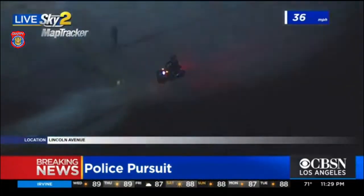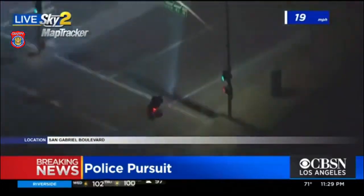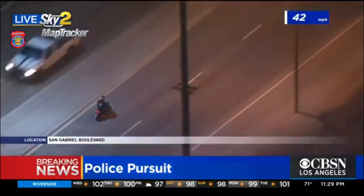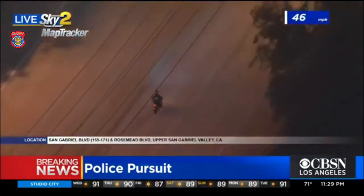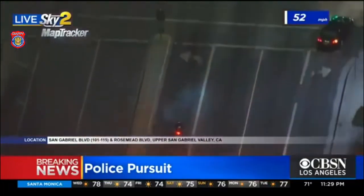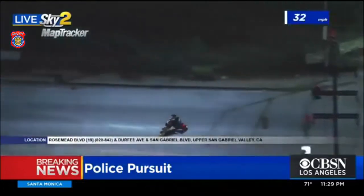Well, did you see what he did there? He made a move like he was going to, well, he did stop briefly, but then kept going. Now he's back onto, what street is that? San Gabriel Boulevard, Desmond. Yeah. So now we're back out onto some surface streets. Really weird maneuver there. It looked like he was just looking to see if there were any vehicles behind him. And then I think he looked up and saw that spotlight and decided to take back off. So who knows where he's going?